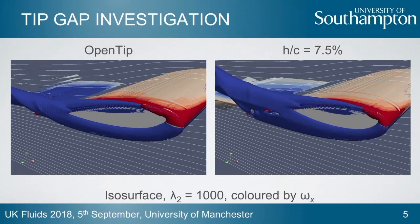So using a steady RANS approach, we can see the open tip foil on the left-hand side here. You can see two main structures. The pressure side is on the bottom of these figures. The suction side is on the top. The flow is coming from right to left. And so we can see that the first vortex forms over the top of this pressure side edge. And another vortex forms over the side of the suction side edge. And as it gets towards the trailing edge, they coalesce and propagate downstream.